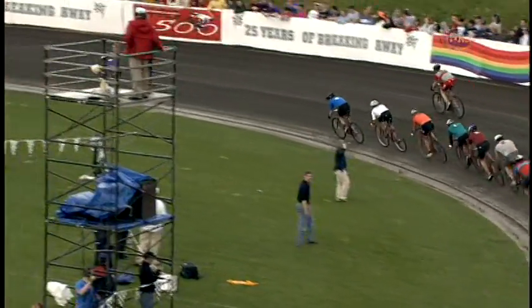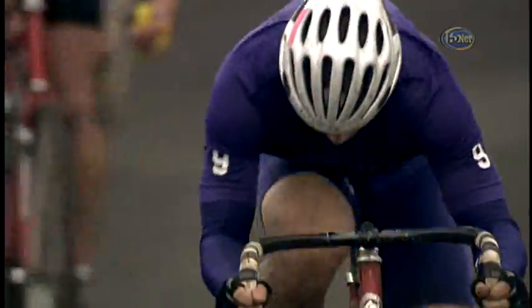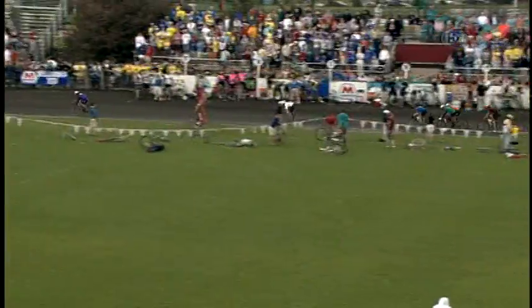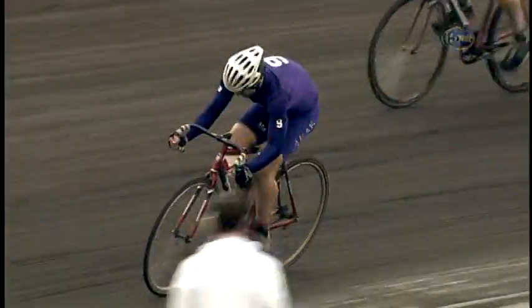Yeah, he's just trying to dig deep right now, Jack. He knows there's only 11 laps left. They're really pushing the pace, trying to put the hurt on the other teams. They're a little bit back in the pack. Acacia's riding very aggressively. You got to like their chances at the end. Dylan Gibney is ready for Acacia to take the exchange. Can he go 2.5 miles and still have anything left for the final 100 meters?